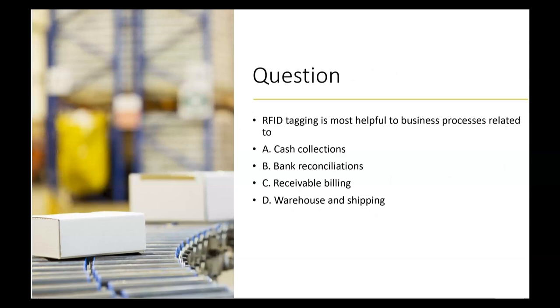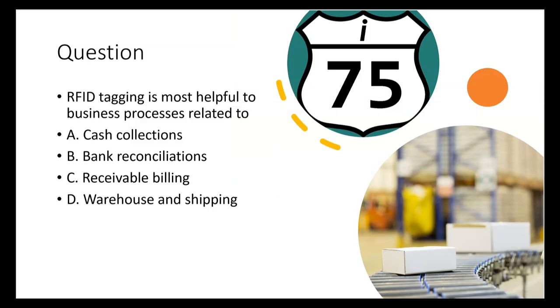How about this? RFID tagging is most helpful to business processes related to what? Think you know? Leave me the answer in the comments section.